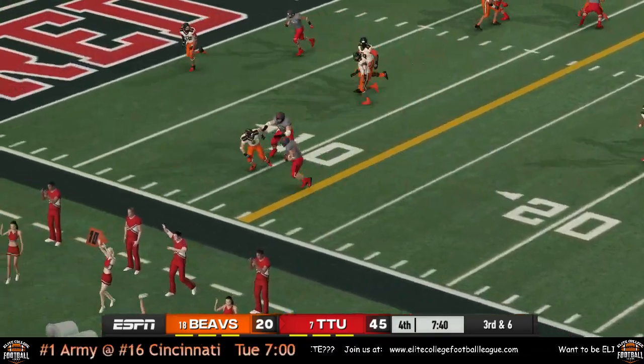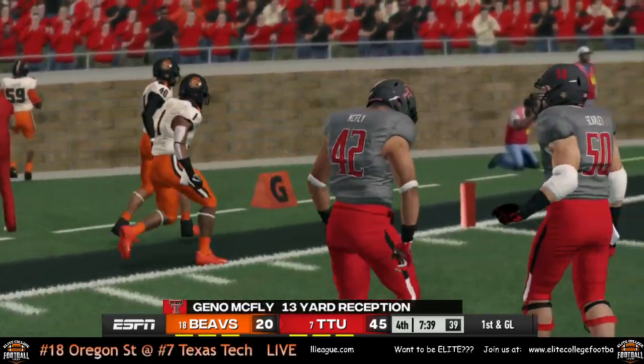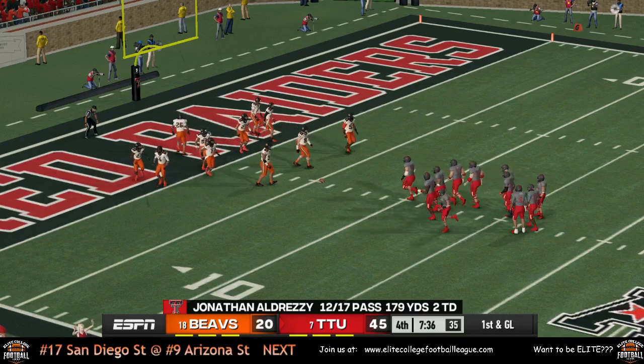Three down. Here's the halfback on the screen. He gets hit out of bounds at about the 5-yard line. That's a gain of 14 yards on the play. First and goal from the 5. They're knocking on the door.